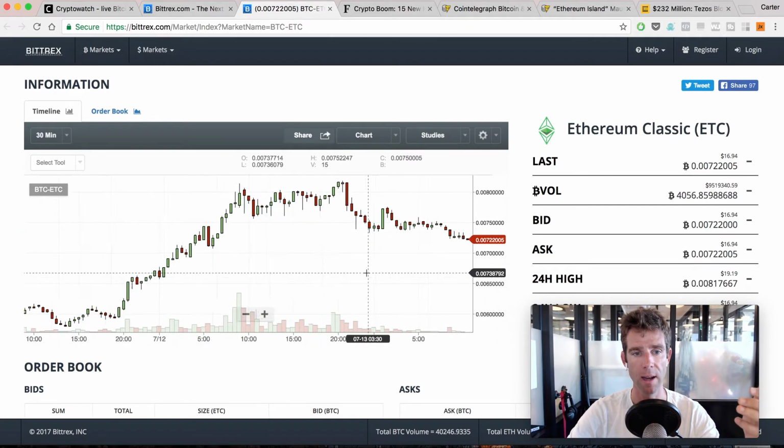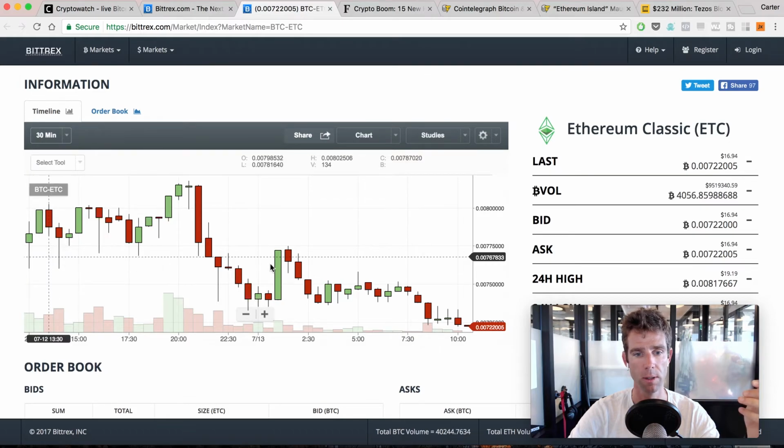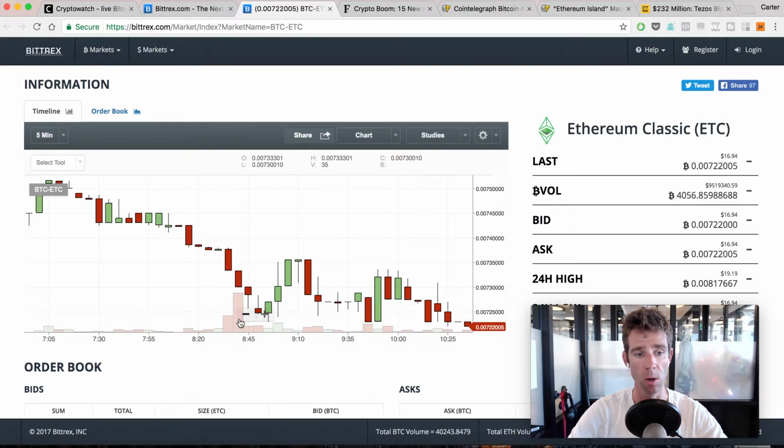So maybe I would start to look at this, assuming this dropped another 5-10%, and then I would start to really dive in and look at the 5-minute chart, and I would wait to see things like this. Like if I saw 5 or 6 of these in a row, and it was already 15% down, that would be something that would get my attention. I'd probably start buying a little bit of that, right?